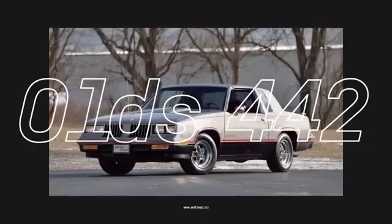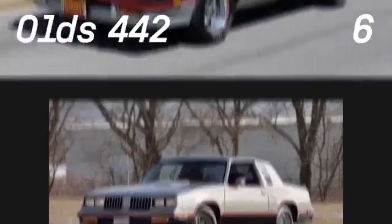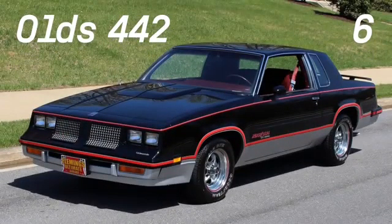Number 6. Oldsmobile 442. The most famous name from Oldsmobile's performance portfolio was revived for the 1985 model year and was based on the rear-wheel drive Cutlass platform.